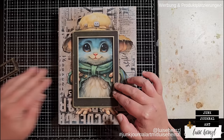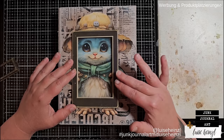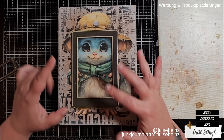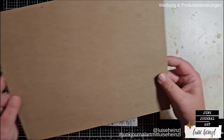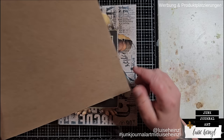But I think the width of this frame and also this window is the perfect size. What am I trying to say here? If you have something that doesn't fit perfectly, you can take it as a template anyway. And that's exactly what I'm going to do here now. I will use this as a template to make this whole thing work, but I will make my own frame out of another material. I want to use this. This is a little thicker, and this is hopefully big enough to get three layers of the size of this, so that I can then layer that on top of each other so that it gets a little thicker.